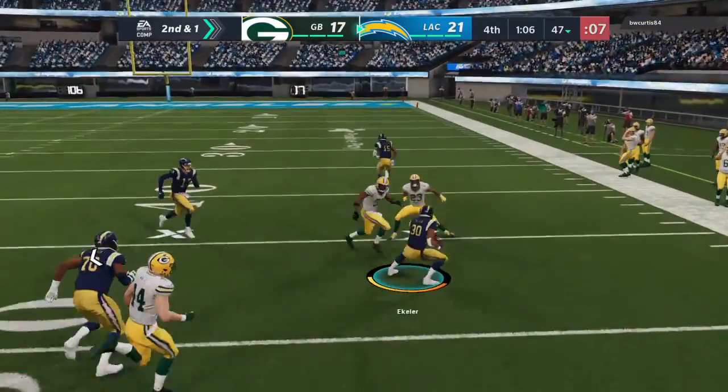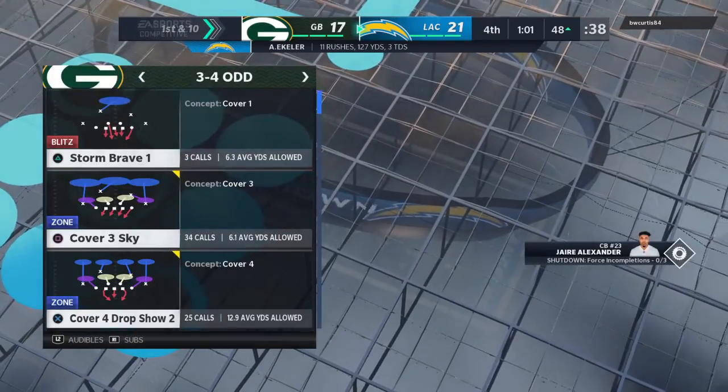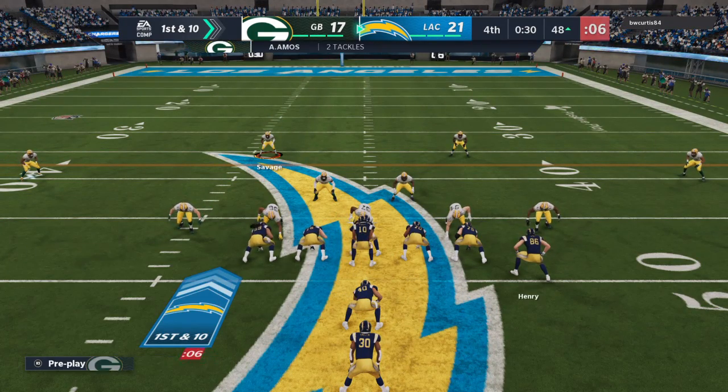Eckler running it. And he'll be brought down at the 48-yard line. It carries like that. That's how they're going to continue to salt this thing away here, Charles, in the fourth quarter. Yeah, how about that?